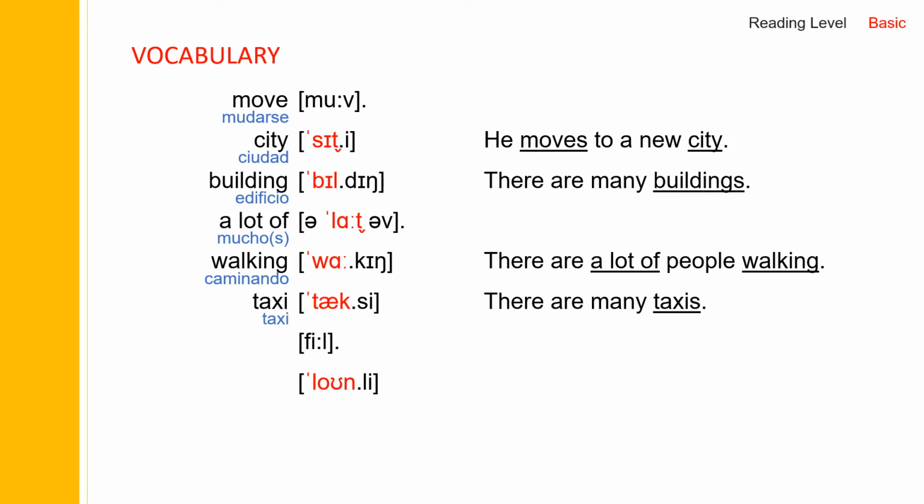Next one, feel. Feel spells F-E-E-L. Feel. And next one, lonely. Lonely spells L-O-N-E-L-Y. Lonely. He feels lonely.